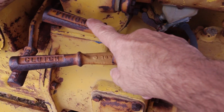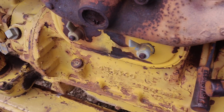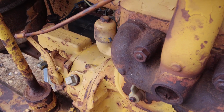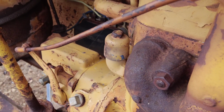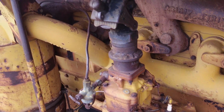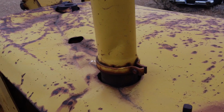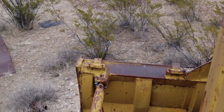Got a clutch and a pinion, electric starter, which... the fuel control or the on-off over here. I don't know. You have to start an engine before you can start the big one. That's interesting. I'm gonna have to research that more.